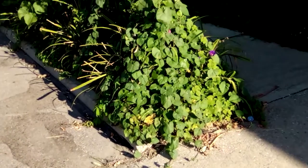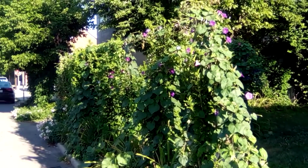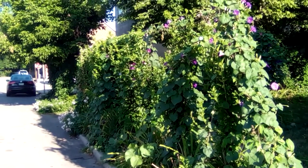Okay, this is an in-view right here, particularly of the morning glories. They're in their glory. It's about 8:30 in the morning.